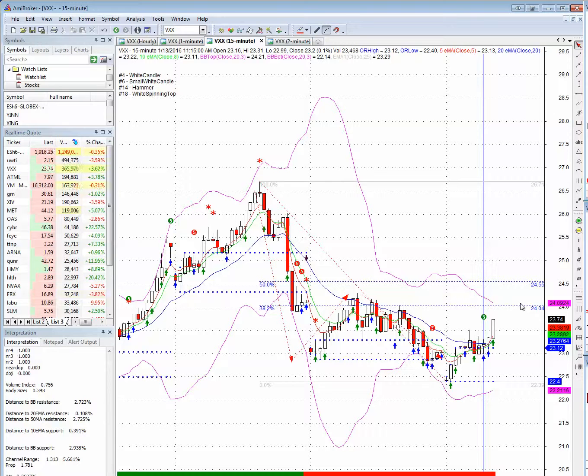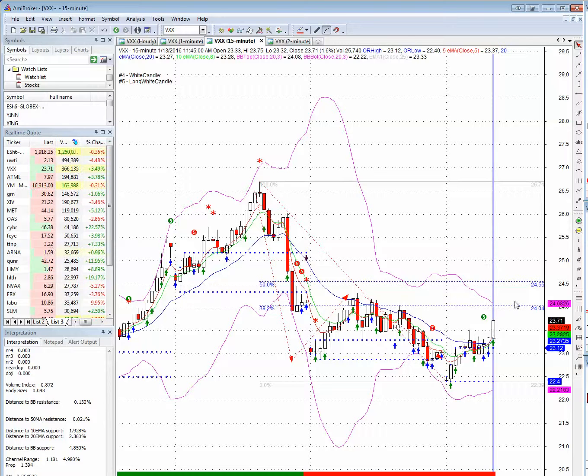So, you know, we recorded this about 10 minutes ago. It looked like it was far away, but that's always the way it is when you first get into it. It's hard to see how it's going to get there, but in this case now, we see this one wide range bar. Another wide range bar would get us there in pretty quick fashion.